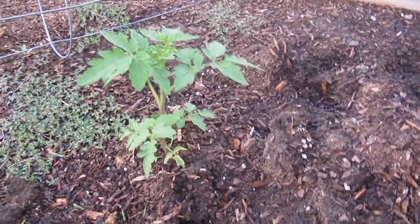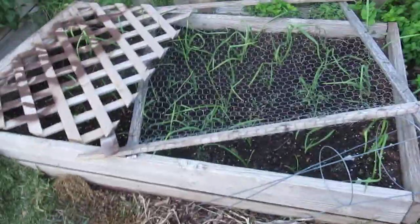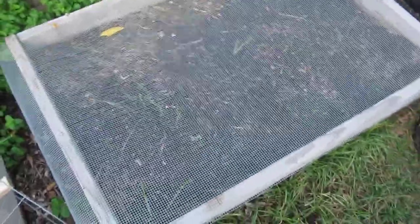Can you smell that? It smells good. Back here is a tomato seedling that came out through a rotted plant. Garlic's coming up good. Again, I have to keep chicken wire over the top to keep the cats out. Another bed of peas and oats, using them as a cover crop.